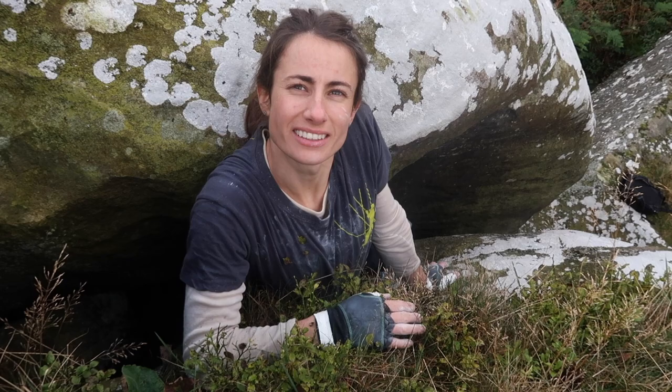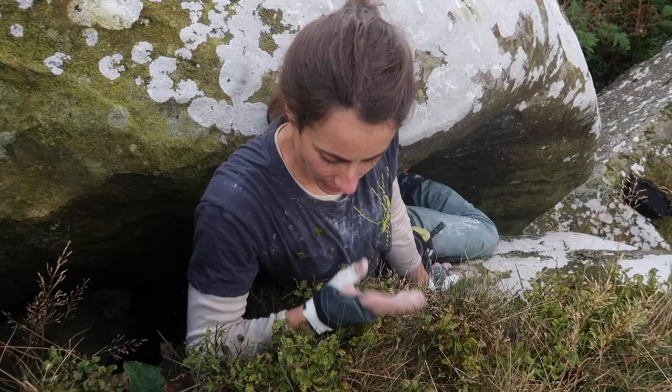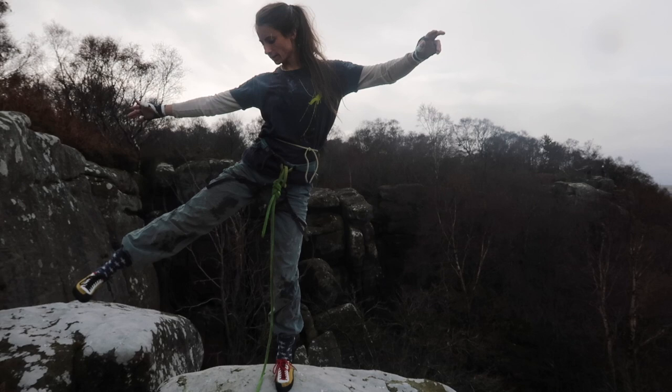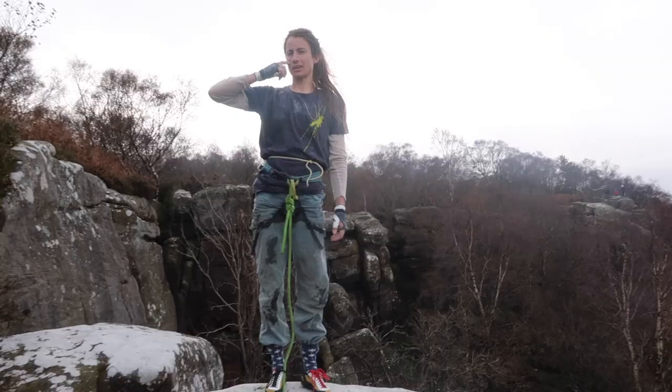It was fun anyways. Really good. Totally smashed it. The foot jam is only really far in. So it was like all the way in there. I barely could reach the foot jam. The arch was flaring when I was doing this.